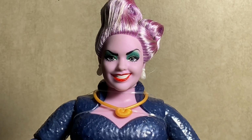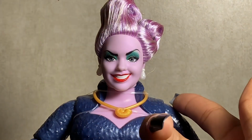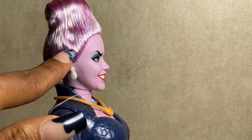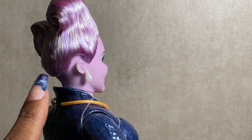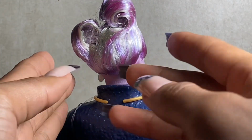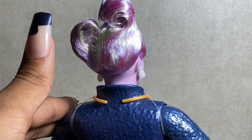Ursula, you ate that. As we get into Ursula's hair, it is saran, and the way they gelled it up looks like it did in the movie. We have some white, some purple, and a little bit of lavender in there. You can see it more in this area and up here, but the way they styled it was to push it in to hold that shape that it has in the movie.